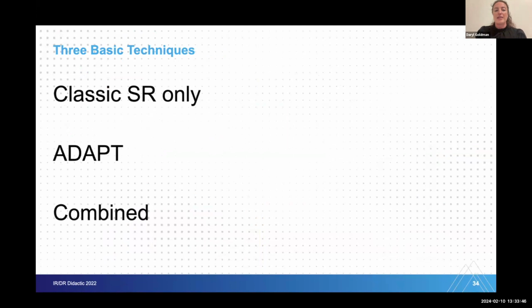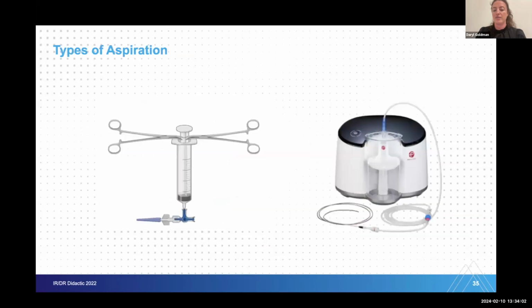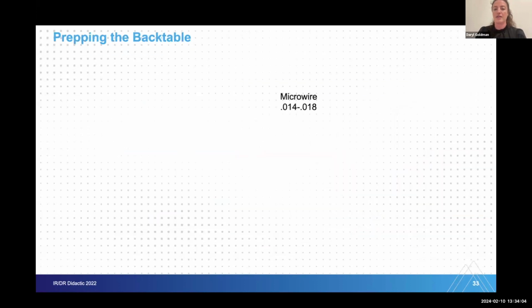But there are three basic techniques. There's the stent retriever technique, and there are multiple different types of stent retrievers that we use. There's the ADAPT technique, which is using aspiration, and then there's a combined technique. You can see a schematic of that there.